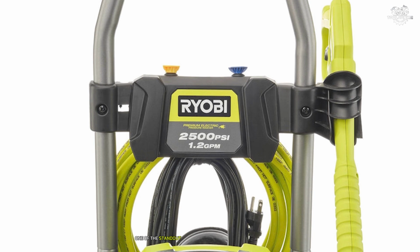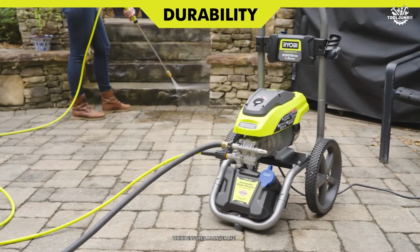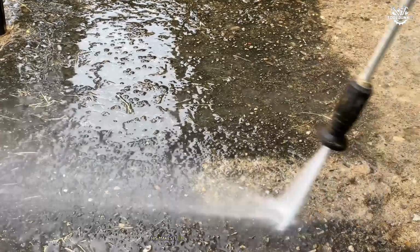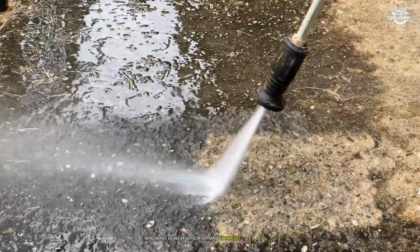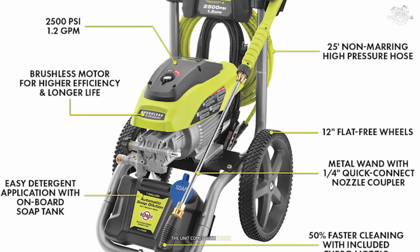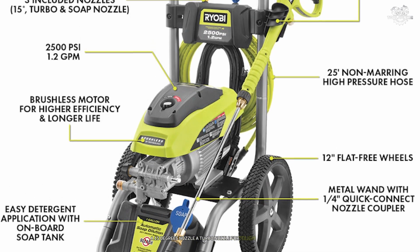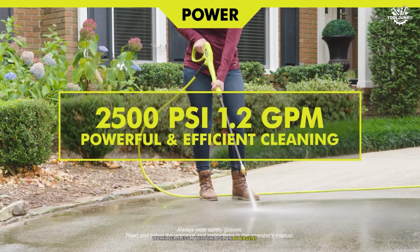One of the standout features of this model is its brushless motor, which ensures a longer lifespan while operating more quietly than traditional motors. This makes it an excellent choice for residential users who want powerful performance without excessive noise. The unit comes with 3 nozzles, a 15 degrees nozzle, a turbo nozzle for tough stains, and a soap nozzle that works seamlessly with the built-in detergent tank.